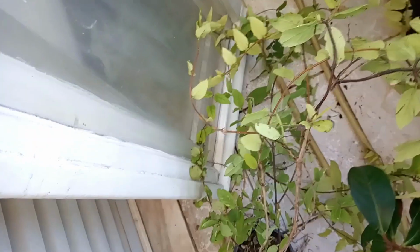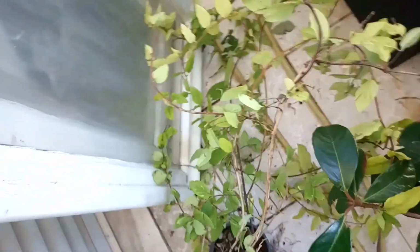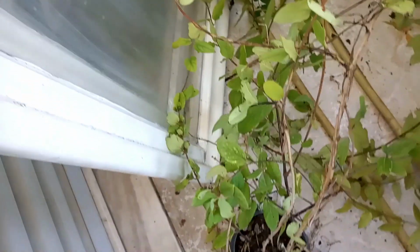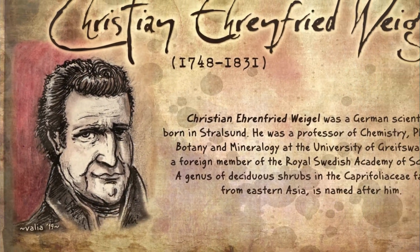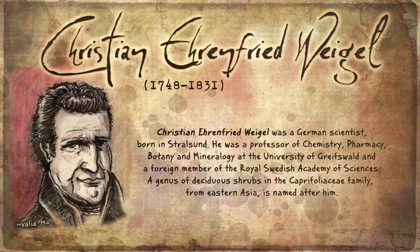But again, it can be invasive, so make sure you check whether you can purchase this or just choose a different variety of honeysuckle. The next plant that I got was the Weigela. It was named after a German botanist of the 18th century, Christian Weigel. I assume, I don't know German.